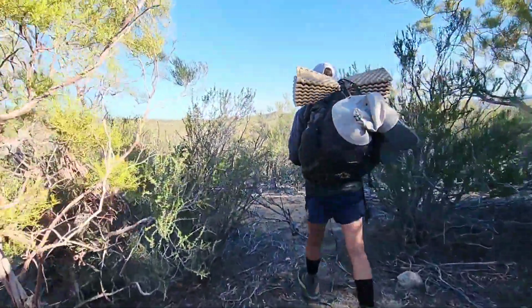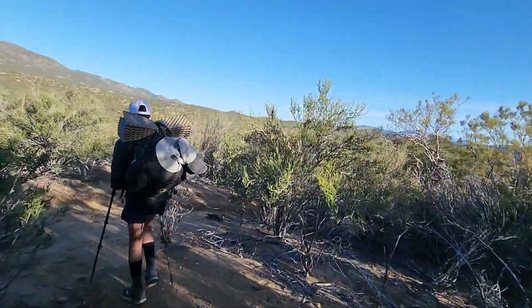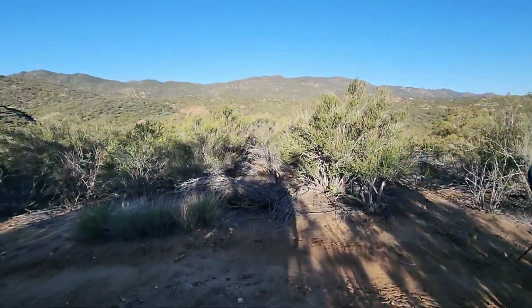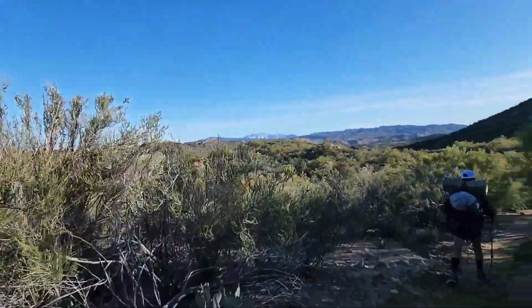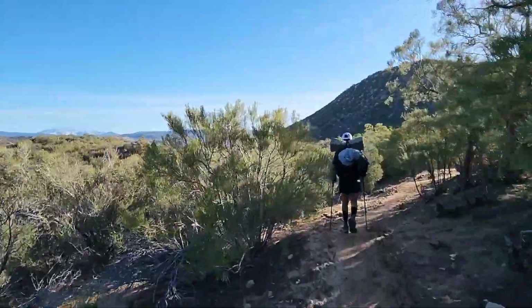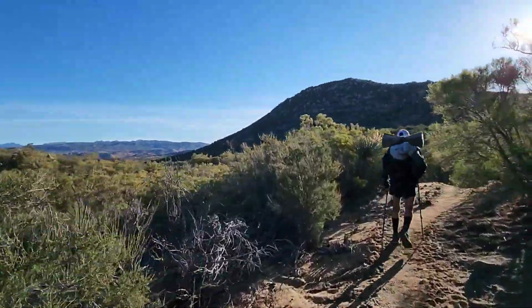So we have a whole bunch of wet and sandy stuff to dry out. Our sleeping bags are also damp and wet. So lots to dry out today when we get out to the sun and have some space and time, which we never feel like we have time. We always just want to keep making miles. So it's a little hard.